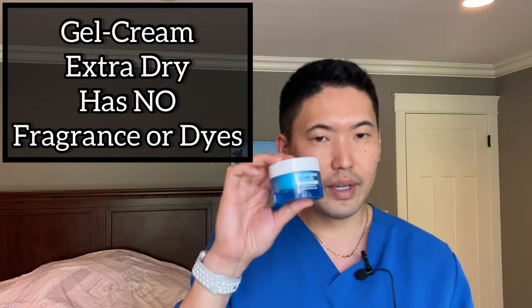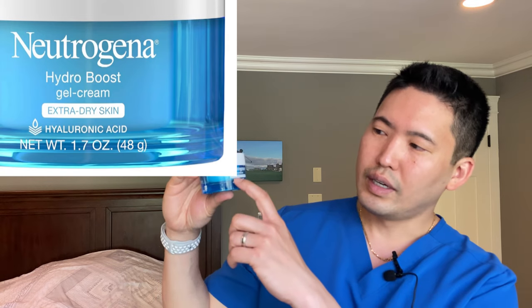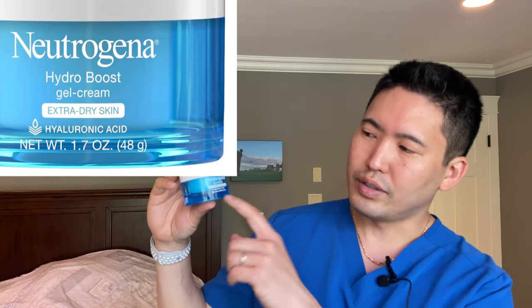extra dry, okay? And this looks exactly the same, except at the bottom you see gel cream extra dry, fragrance-free, still the hyaluronic acid stamp there. This one's oil-free, fragrance-free, dye-free, non-comedogenic. Open this up. As you can see, the blue color has been lost. It's just all white. Texture is a little different. Yeah. You don't have the smell at all.